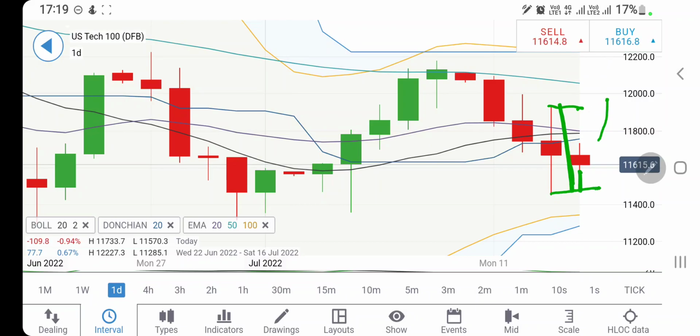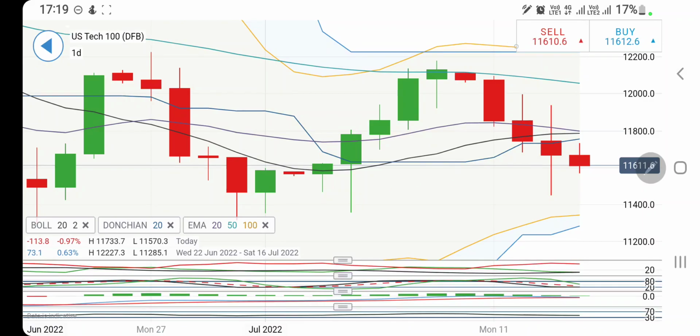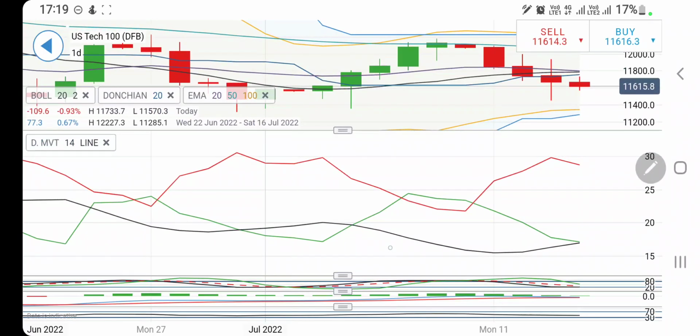11,350, 11,450 to 11,800, 900 zone can be again expected if it trades with a bullish bias, then and then only. But till the time it trades below 11,700 and 11,800 zone, I will expect it to drop. Probably we may see a good drop.